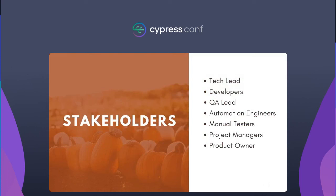We have a lot of different stakeholders, and this is going to change from company to company depending on how your team is organized, the things that they care about. But here are some potential stakeholders you might want to look into getting in contact with. There might be a technical lead on a project. You've got the developers themselves. There might be a QA lead. There might be existing automation engineers. There might be manual testers. There are possibly going to be project managers and product owners. These are all people who are stakeholders. If you're making any sort of big change in your testing process, they are likely going to be affected by it, or at least perceive themselves to be affected by it.